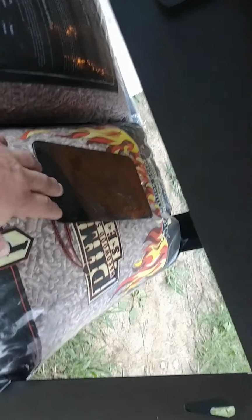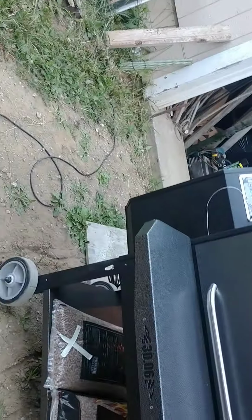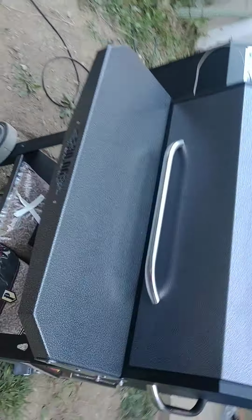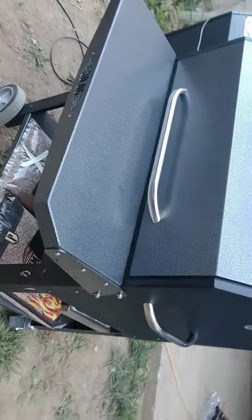Oh, and by the way, if you want to clean this thing out, it's right here. You just unscrew this little knob up here, and then you pull this, and all the ashes are out. And this here is the insert that you put on the drip pan if you don't want to use liquids in the pan, like apple cider and stuff like that, which I'm using because that gives a little moisture inside the container to help keep it from drying out.